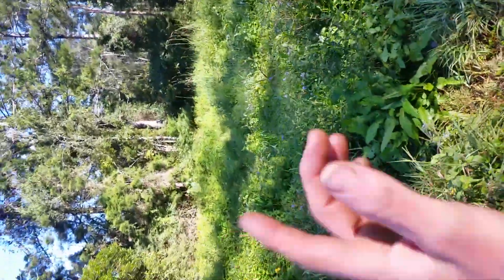We've noticed that the areas where we've cut, so we've done a cut area early on in the middle, and we've also just left it fully long in other places. And we have noticed that the areas that we've left long, we've got better fruit set, no end rot, nothing like that. Holds a lot more moisture and seems to get a better crop of potatoes.